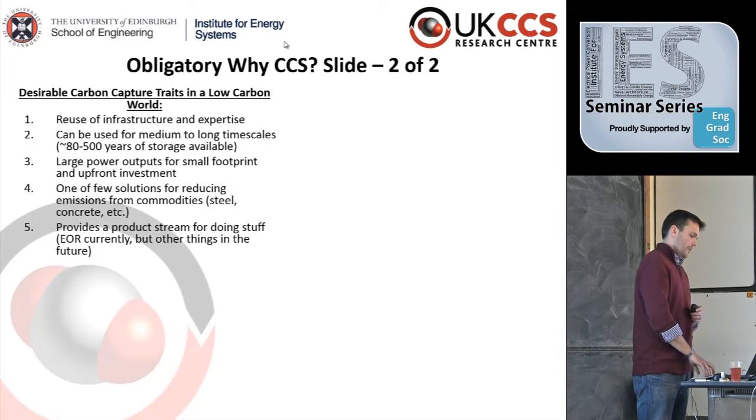And then you also get this lovely stream of compressed high purity gas that you can use to do things. So what we use it to do now is we use it to push more oil out of the ground. That's called enhanced oil recovery, which isn't really great environmentally, but in theory we will be doing more things with that stream in the future.